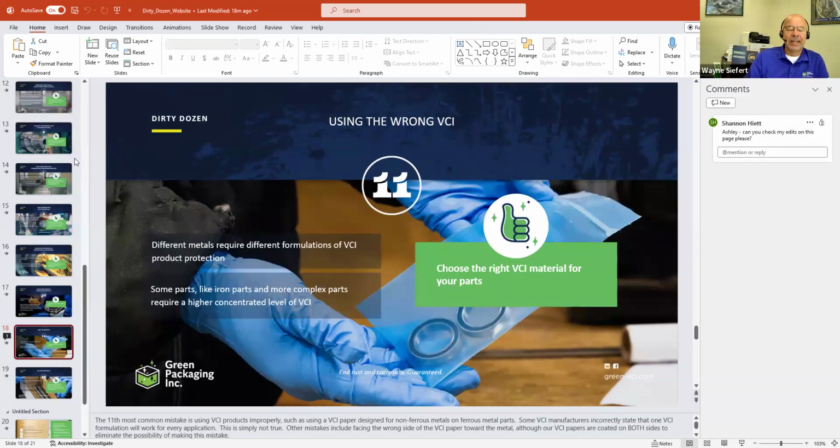And then using the wrong VCI. A lot of VCI papers are only coated on one side. Our paper is coated on both sides, so you don't have to worry about which side faces the metal. Some VCIs contain chemicals that are hazardous to human health and hazardous to the environment. Our Rust Guard Premium products are completely non-toxic, safe for the environment, safe for employee health. It's really an excellent product. It works very well. We feel, and we have reports to prove, that our product works better than the other VCI products on the market.